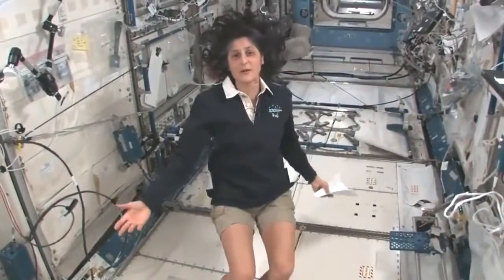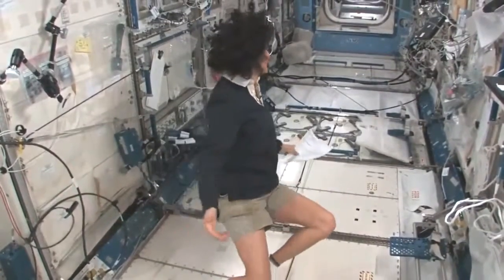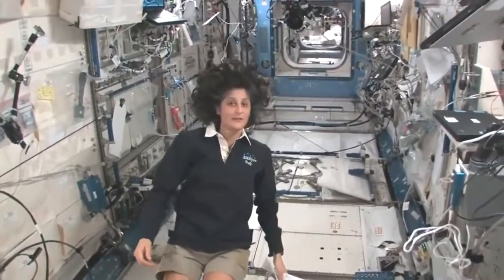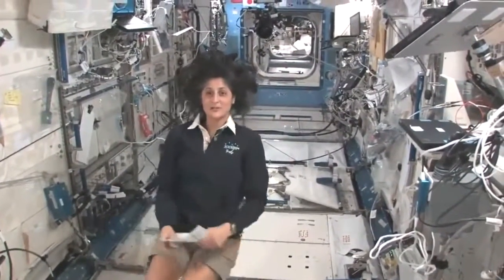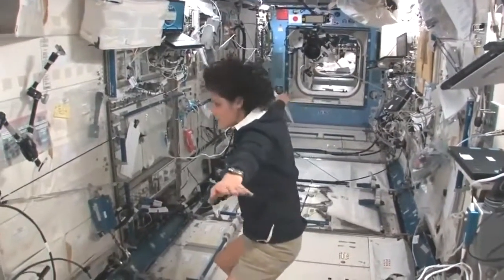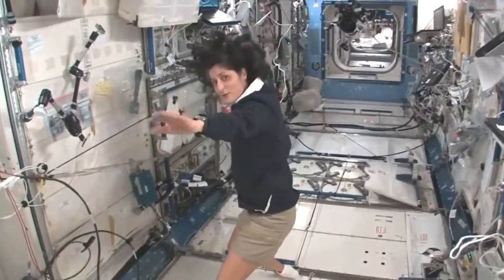Now, I want to say where we are. So right now, we're in the Japanese laboratory. It's one laboratory out of many here on the International Space Station. It's actually on the left-hand side. If I was the International Space Station and I was flying through space like this, my left hand would be where the Japanese laboratory is.